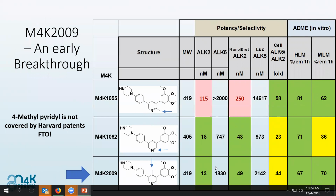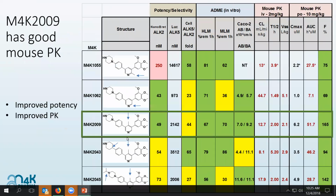And there you can see that we're really nicely potent against ALK2. That translates into good potency in the ALK2 NanoBRET assay, and we're 2.5-fold or so more selective against ALK5 than even M4K 1062, with a ratio of about 45 in the cell-based assays. Moreover, the compounds were stable in our liver microsome assays. And so we decided to move this compound through our cascade.